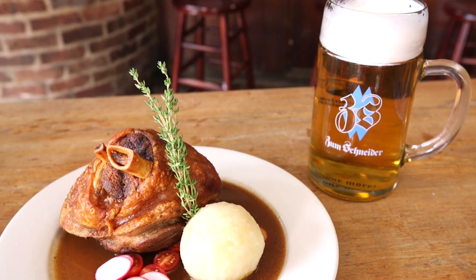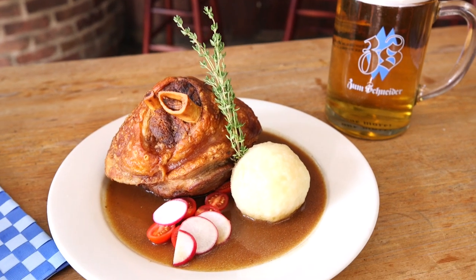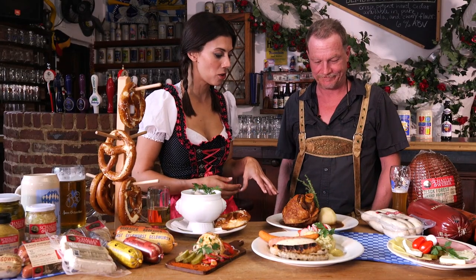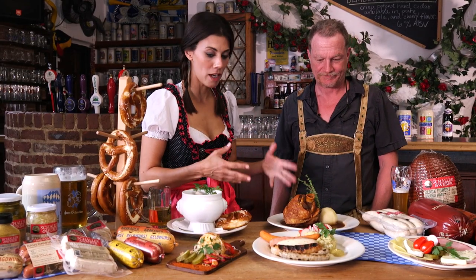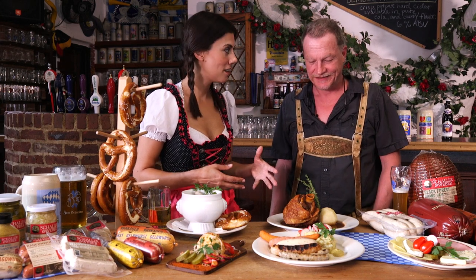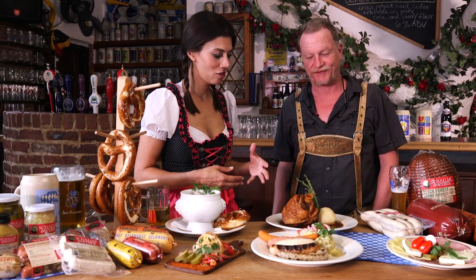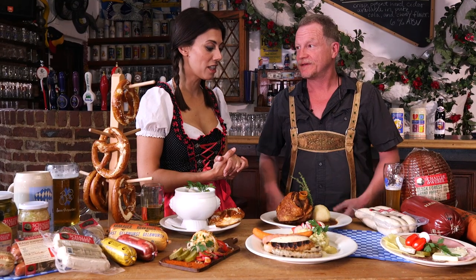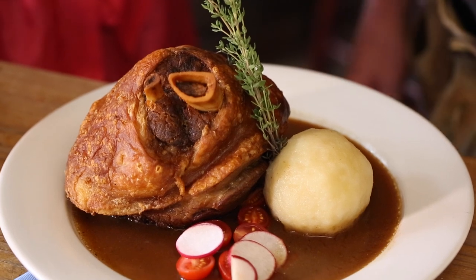This is the sexiest piece of meat sitting on a gorgeous deep brown sauce and a big ball of potatoes. I basically want to plant my face in it. What is it? It's called a Haxen. It's the signature dish for us, really. We only serve it on the weekends at Zum Schneider. Only on the weekends? You know, that's pretty mean. There's only so many pigs out there. There'll be too many pigs running around without any legs otherwise if we sell it 7 days a week.